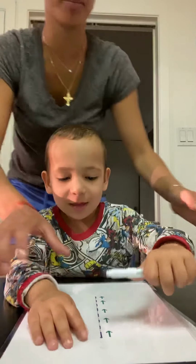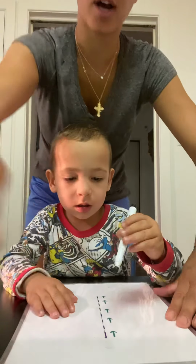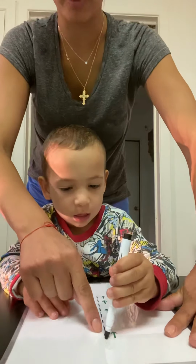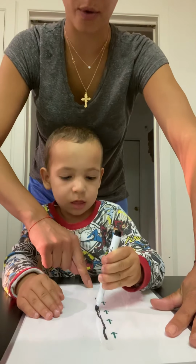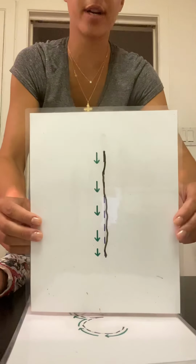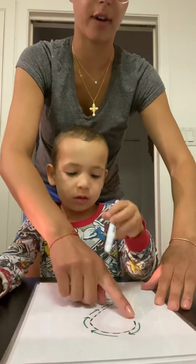Today we're tracing. Okay, go. So take your pencil properly. We're going to hold it properly. You're going to follow the green dot. Where's the dot? The dot is right here. And you follow the line down. Perfect. So today we're tracing numbers, numbers 1 to 10. Go ahead, follow the green dot.